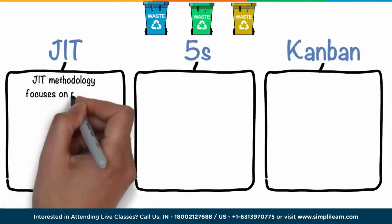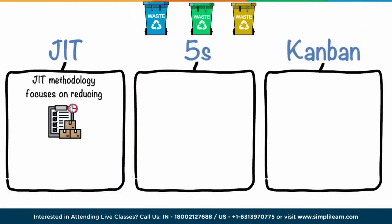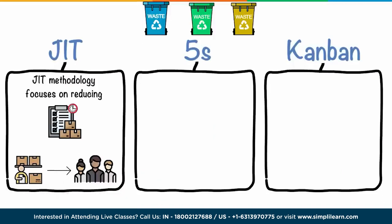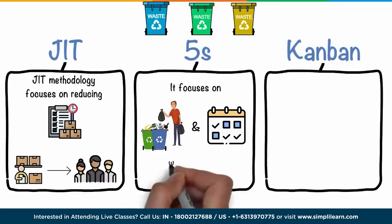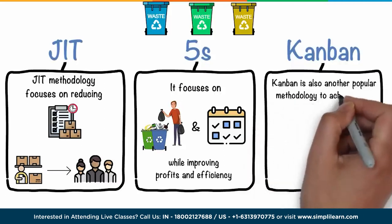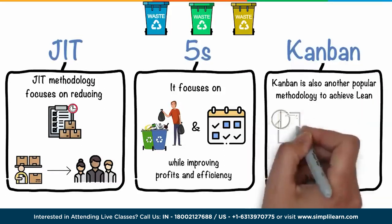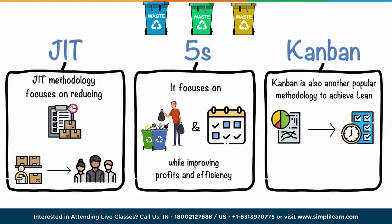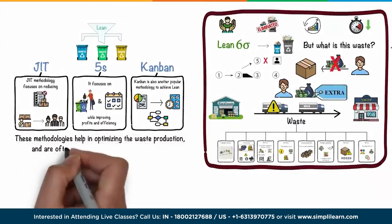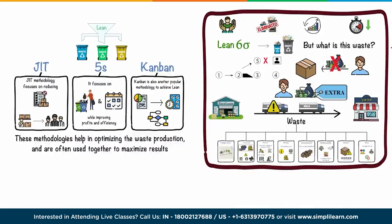The JIT methodology focuses on reducing the amount of time the production system takes to provide an output, and the response time from suppliers to customers. 5S is another methodology that focuses on cleanliness in organization while improving profits and efficiency. Kanban is also another popular methodology to achieve lean. It is a visual method to manage tasks and workflows. Kanban enables users to visualize the workflow to identify issues in the process and fix them. These methodologies help in optimizing the waste production and are often used together to maximize results.